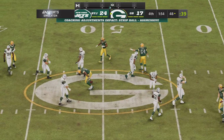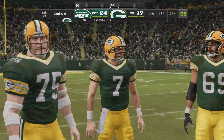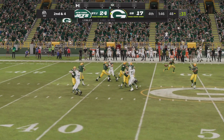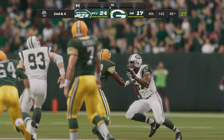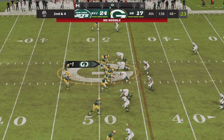A gain of 6 there on 1st. That's a staple of this offense, drag route to the tight end. Yeah, he's unable to use his size to break off much more yardage after the catch, but still an effective gain nonetheless. The clock rolls as the Packers look to hurry things up.